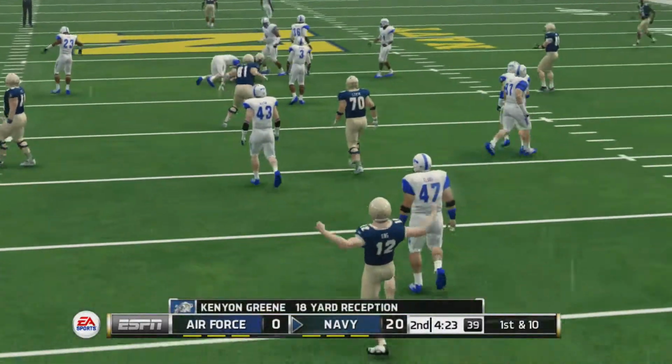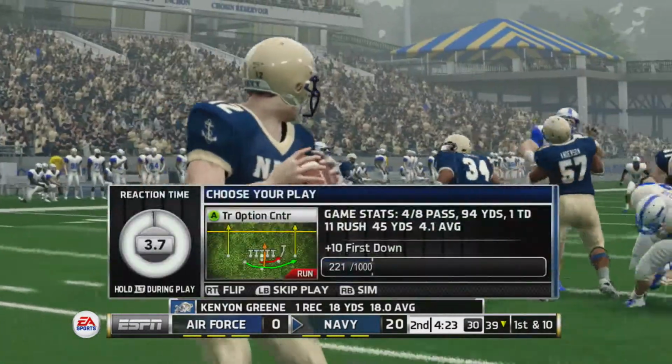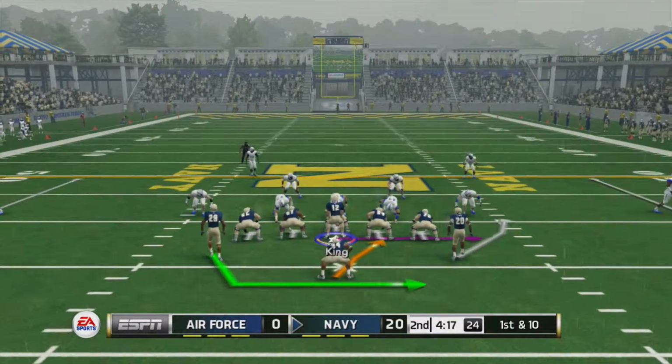Makes the grab, and he's got the first. Tackle made around the 39-yard line. What a throw for a big gain. That is a great example of the quarterback seeing the whole field and finding the guy who had the best chance of making a catch.